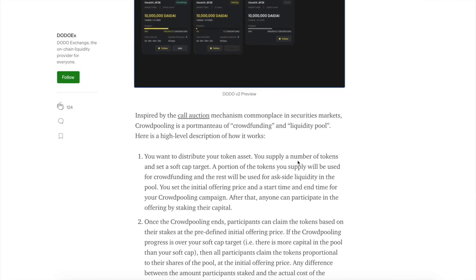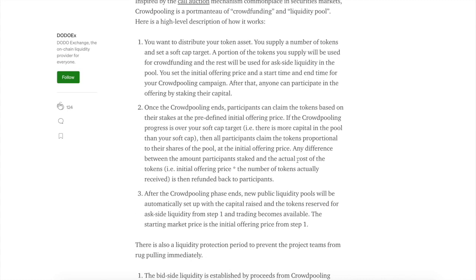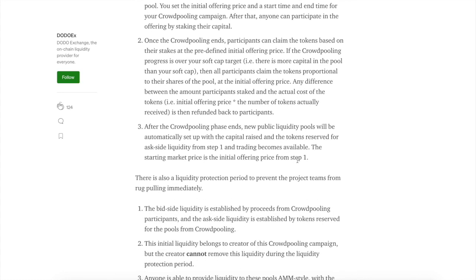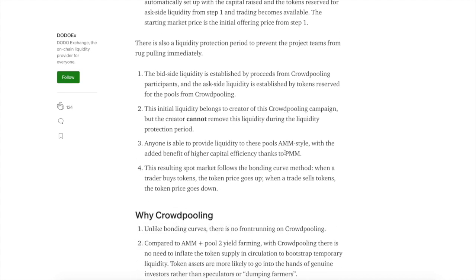The reason you want an equal distribution is so there's not one whale who can just pump and dump. When the crowd pooling ends, the participants can claim their tokens, and if they overpay, they get a refund, and so on. So it's really cool. It also provides protection against rug pulls. The bid side liquidity is established by the crowd pooling participants. However, the initial liquidity, which is from the person who started the project most of the time, cannot be removed during the liquidity protection period. So there's a set period where there is no way to rug pull.